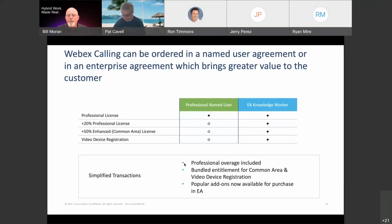It's an easy system to purchase. It's offered as both a named user or an enterprise agreement situation. Enterprise agreement does have a requirement of a minimum of 250 knowledge workers. And a knowledge worker is someone who is assigned a phone. You know, if John Doe has a phone and an extension assigned to them, he would be a knowledge worker. But with an enterprise agreement, we also give you enhanced capabilities in there. So if you sign up for the 250 minimum, you automatically, day one, get an additional 20% licenses added to your subscription at no additional cost.